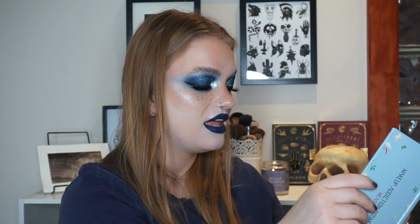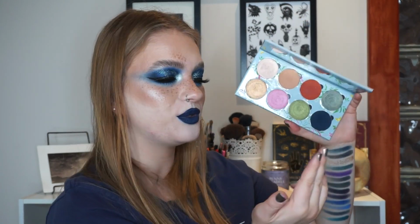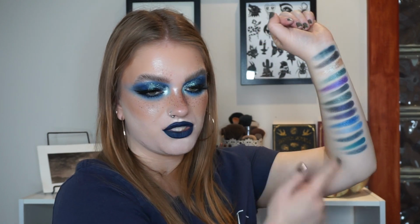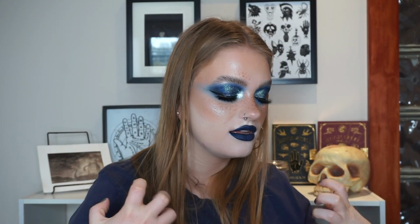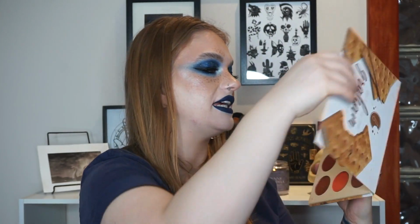Then we have Makeup Addiction Cosmetics Meadow, and there are two blues in here, the shade Slate Green and the shade Crushed Blueberry. Slate Green is a blue, but it has kind of a green shift to it. And then Crushed Blueberry, this is my favorite matte blue that I have in my entire collection. It's the most beautiful, easy to use, buildable, blendable, delicious dark navy. In my opinion, this palette is worth it just for that shade. I have it in my crease today. It's absolutely gorgeous.